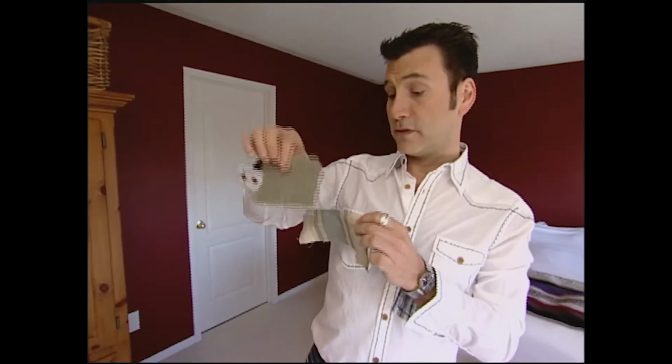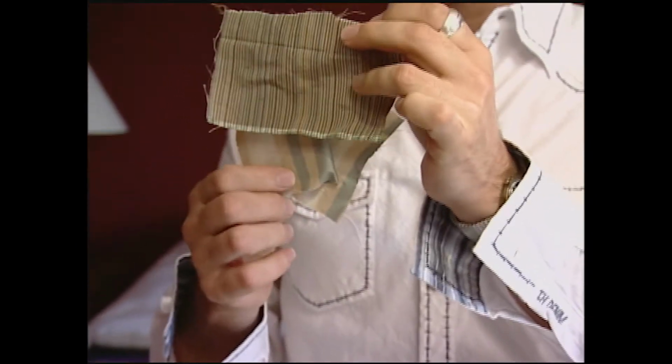So, stripes. Stripes on stripe. So what do you think of the colors? I know what you think already. What's your other option? It's a little better. Actually, it's better, but I'm not sure about it. Great pajamas, Hal.